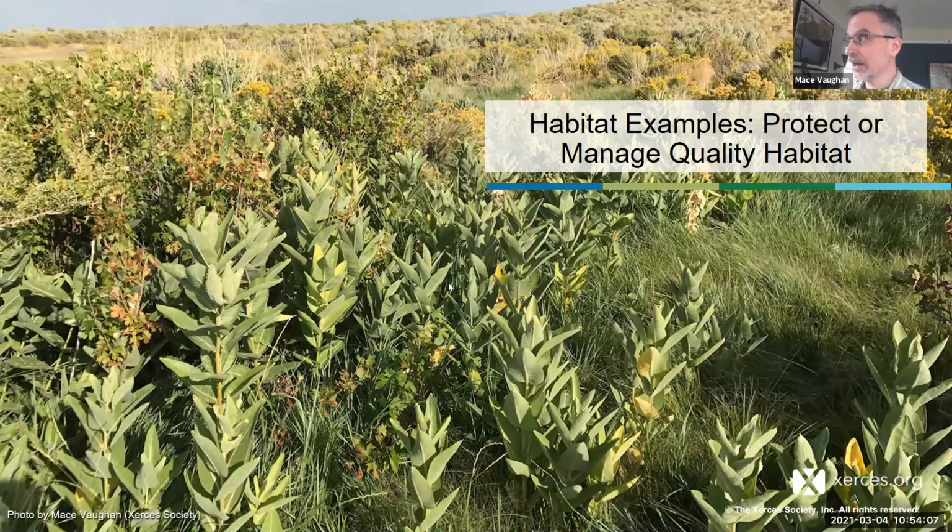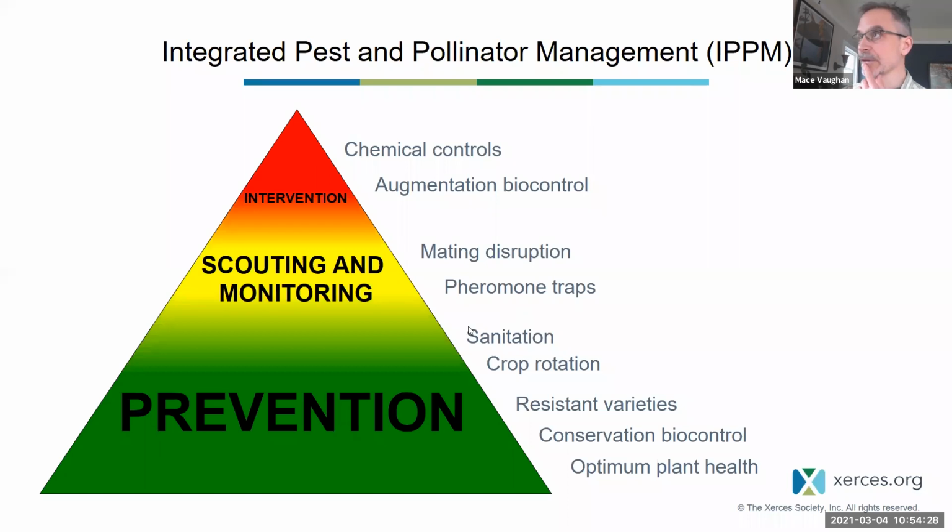When we do have habitat, it's important, as I mentioned up front, to manage for that quality habitat. Here's some rangeland, a little bit wetter area in Idaho, where the landowner is working pretty hard to manage whether or not cattle are getting in, so we can get some milkweed to bloom and rabbitbrush and other things in the landscape. We also need to think about protecting that habitat as best we can.